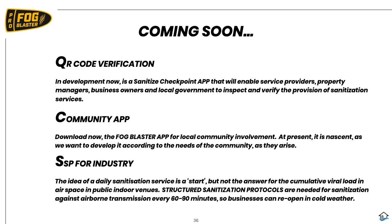So the idea of daily sanitization service by mobile contractors is a start, like overnight sanitization, but it's really not the answer for the cumulative viral load in the airspace in public indoor venues where there's limited ventilation. So structured sanitization protocols are needed for sanitization against airborne transmission, maybe every 60 to 90 minutes, so businesses can reopen in the cold weather, allowing people to take advantage of the indoors and heated places. We really need to address this quite rapidly, because winter is approaching quickly.